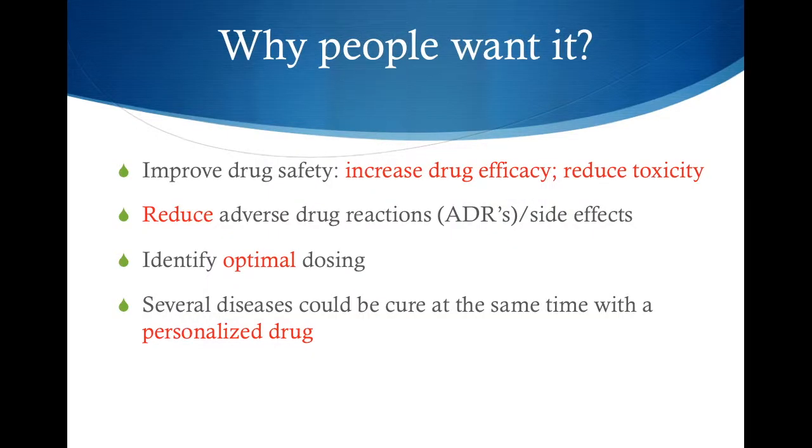It improves drug safety, increases drug efficacy and reduces toxicity. It reduces adverse drug reactions and side effects. It identifies optimal dosing, and pharmacogenetics could cure several diseases at the same time as a personalized drug.